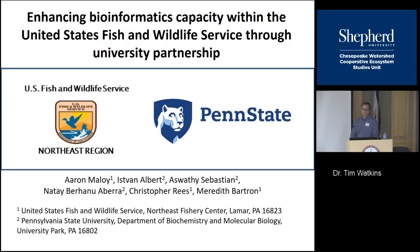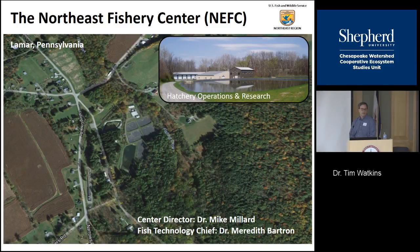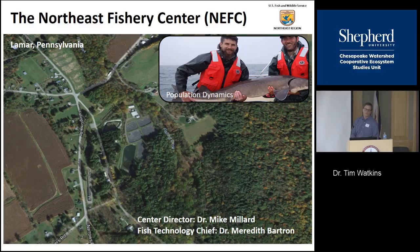Well, we have a series of outdoor ponds and raceways and indoor circulating buildings where we can carry out a lot of that work. We have a population dynamics crew that does a lot of acoustic telemetry. They do some modeling work and feed a lot of data into our conservation efforts and fisheries management plans. We have a fish health unit that supports hatchery operations throughout the Northeast through a fully kitted out diagnostics lab. So they have virology and bacteriology, a lot of molecular science as well.